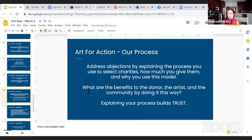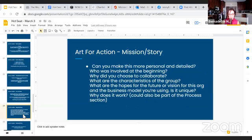So yes, I might like your artwork, but I might just want to buy it. And how do I know that any of these organizations are any good? So any way that you can spell it out for people, this is our mission, this is our process, and this is how you can get involved, through the words that you use. So your mission and story, there's some good stuff there to start.